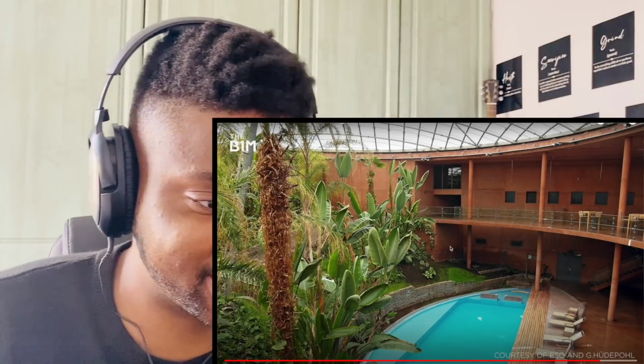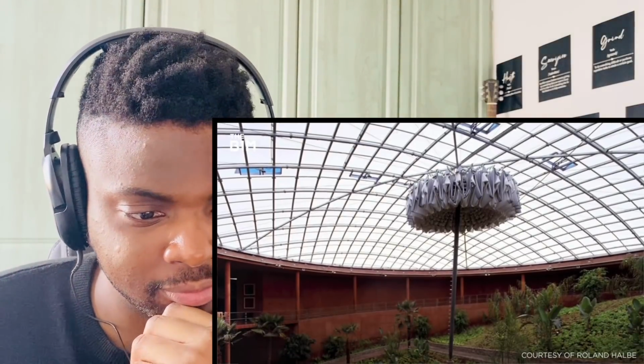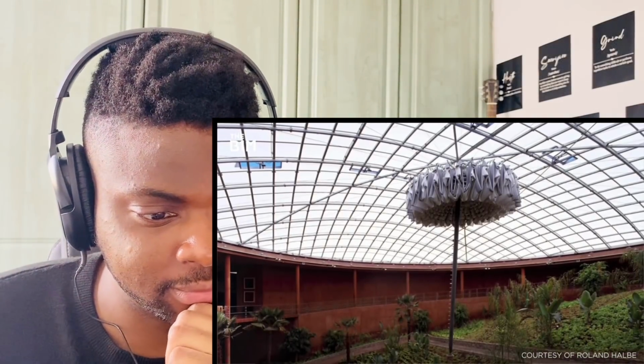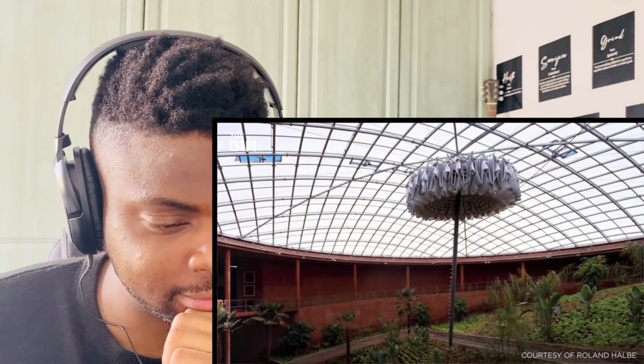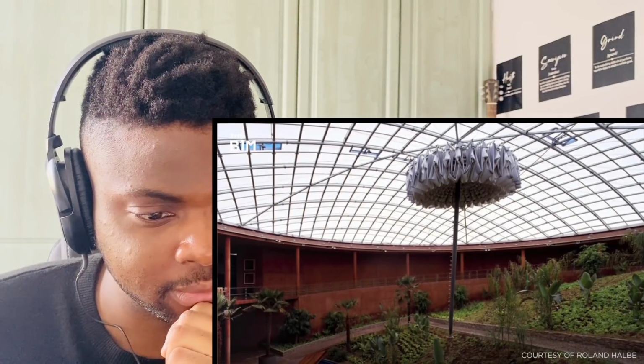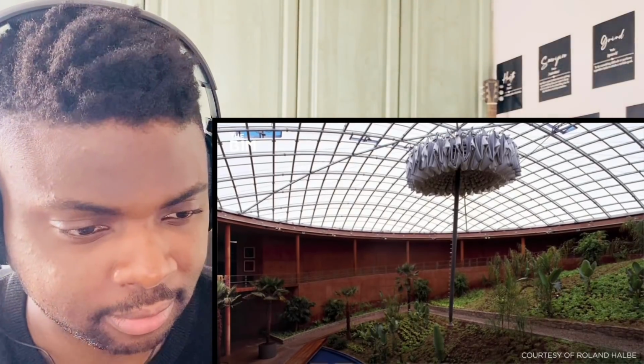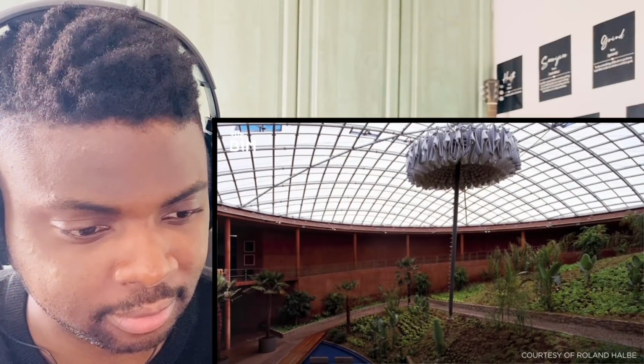Oh, look at this. Sitting at an altitude of 2,400 metres and with less than 1 centimetre of rainfall each year, tankers brought water to the site to mix the concrete during construction. To this day, the complex still relies on regular water deliveries to remain functional.